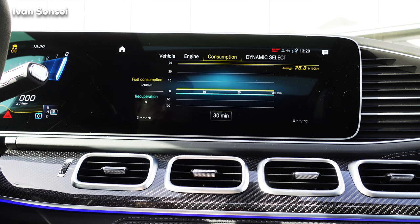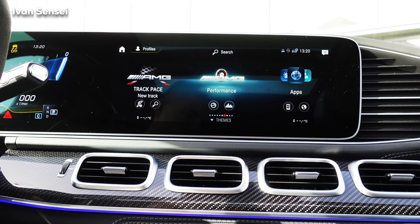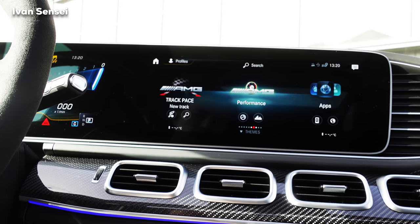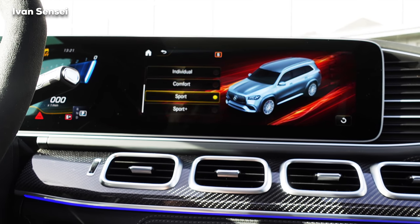Consumption, you can see here. Dynamic side, this is for the driving modes. So essentially here on the middle tunnel, with this switch, you can change the driving modes. So the most aggressive is Sport Plus.